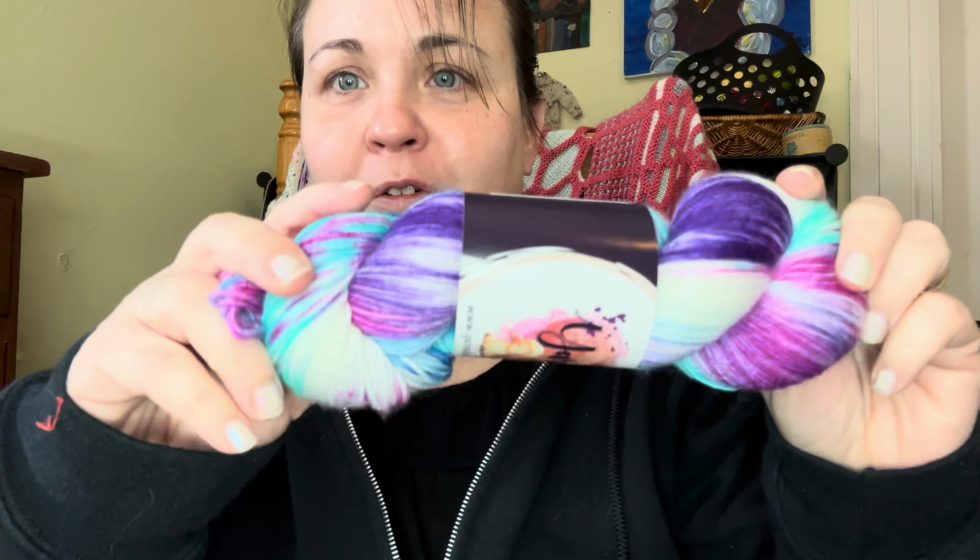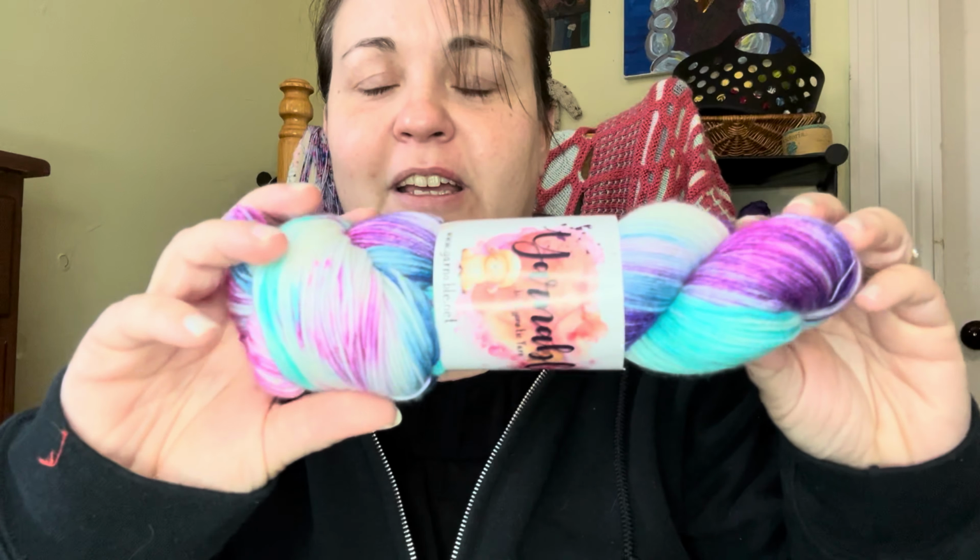And this is the yarn. Look how beautiful. Oh my gosh, it's gorgeous. And it's showing up true to color. And the colorway, of course, is Love is Love. It's on her plush sock base, 8515 superwash merino nylon. I don't know what I'm going to make. It's so beautiful. I don't know if I want to use it for anything. We'll see.